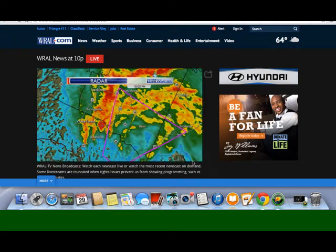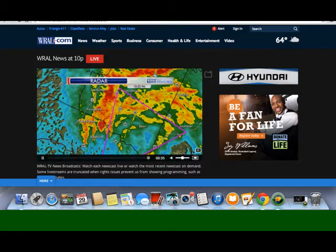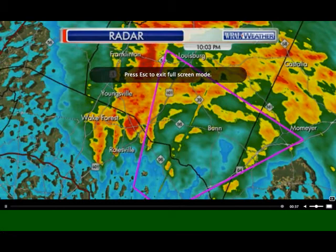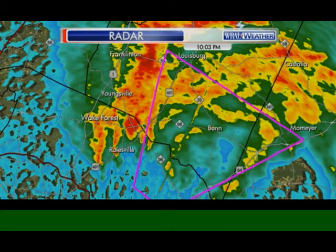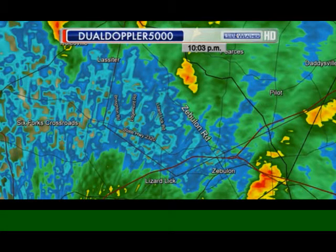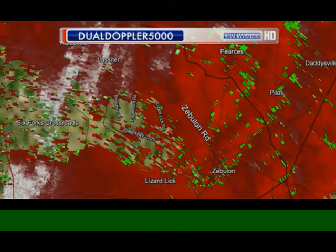Hard to find right now on the velocity product. Yeah, this is very good news, that just in the last 10 or 15 minutes, what we've been looking at is not nearly as impressive as it had been before. And so this is the conventional display, and we'll put the dual Doppler 5000 on for you and show you that conventional display.